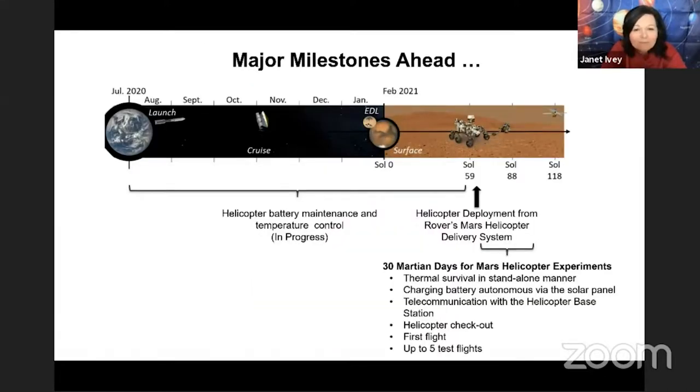If you're curious how it's doing so far, we don't actually have to do too much with the helicopter during the cruise phase of the mission. Every so often we just have to charge our battery up, just like you have to plug your cell phone in every so often. As well, we've got heaters on there, run by the rover, to make sure we don't get too cold. That's mostly it until we get to the surface. Probably the first couple of months, once the rover lands, Perseverance has to do all of its checkouts and start its mission. Then once they're ready to go, the helicopter mission will come up, and once they deploy us, like I said, roughly in the first couple of months.